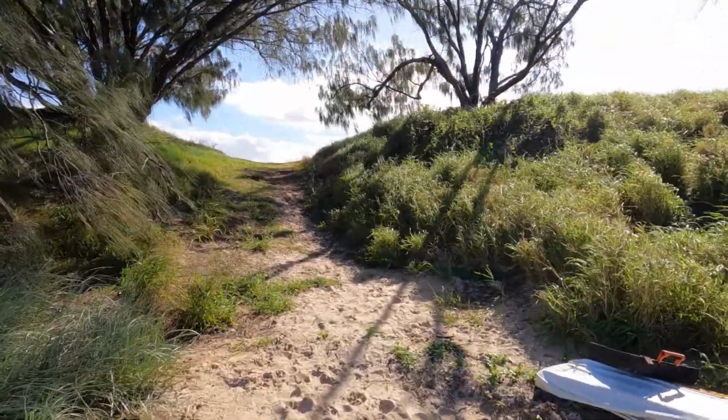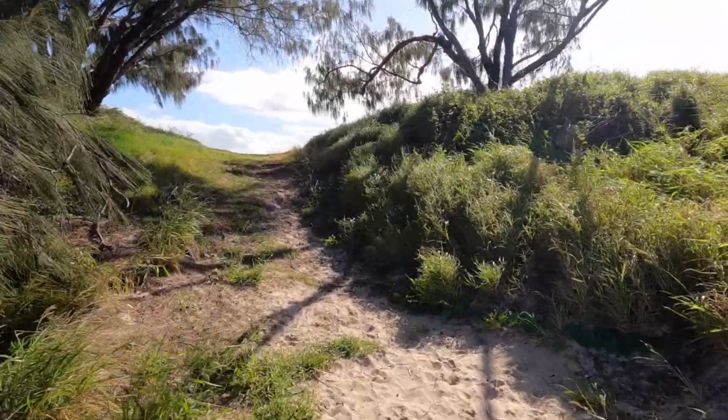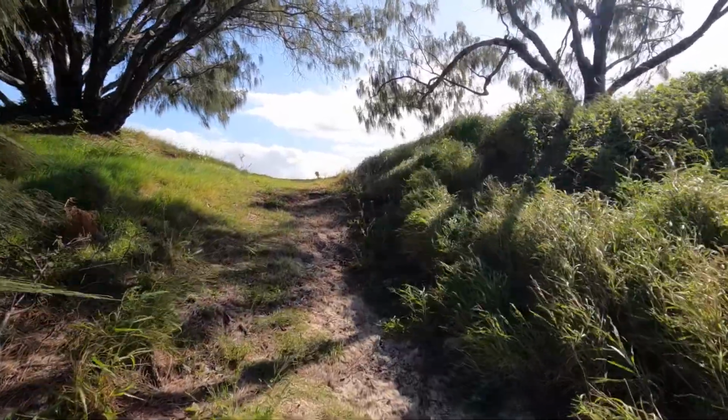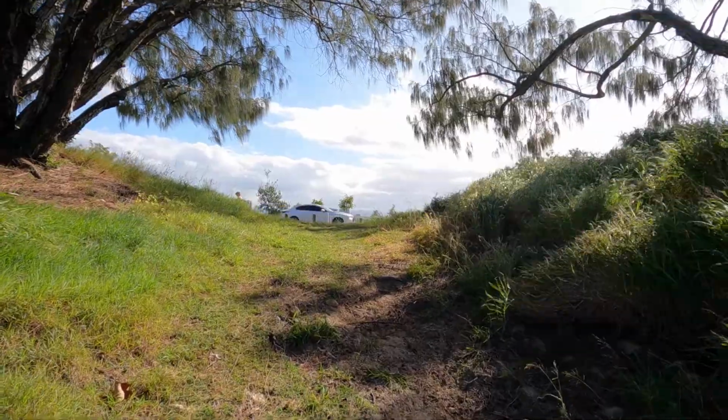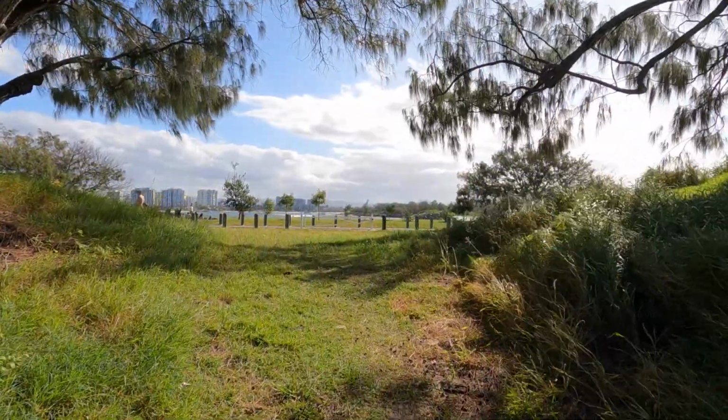Okay, we'll leave the beach now and go and see what else we can discover. I think this is going to be more a video of discovery rather than the Federation Walk, which we might leave for another day. We'll see how we go.